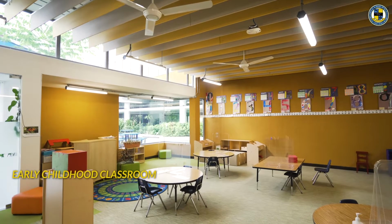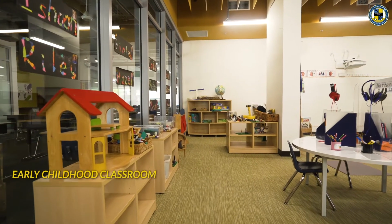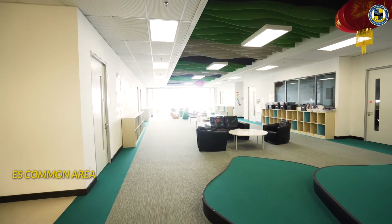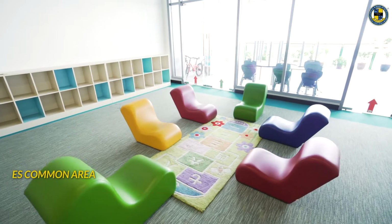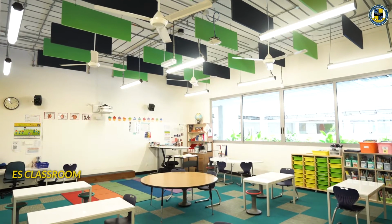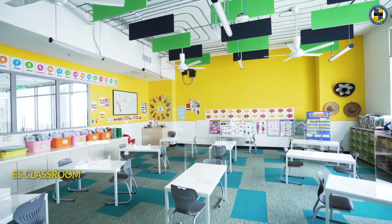For the first part of our virtual tour, we would like to show you our purpose-built classrooms, which are located in close proximity to common areas where students and teachers can work closely together. Our youngest learners can benefit from small class sizes and a friendly, caring environment.